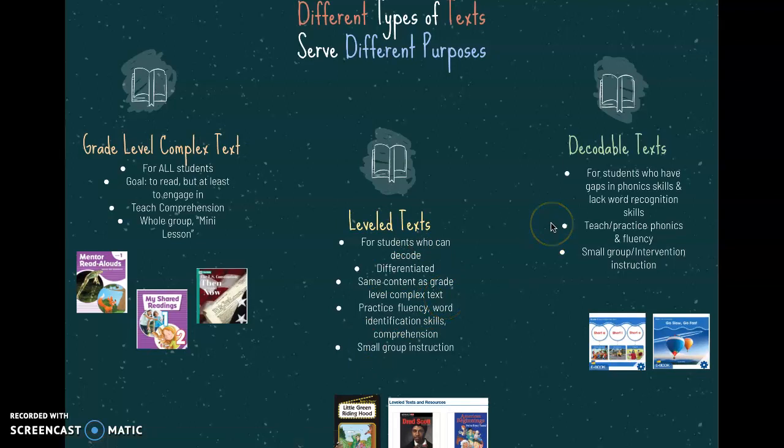And then finally, we have decodable texts, and those are for the students who have gaps in their phonics skills and lack word recognition skills. These texts are intended to teach students phonics and to practice the phonics skills and their fluency. So we use these books in small group intervention instruction. The Benchmark ones always have the wave across. The color depends on the grade, but they all have the wave. These are intended as support and scaffold to get students to buy into text and to practice their decoding and word recognition skills as well.